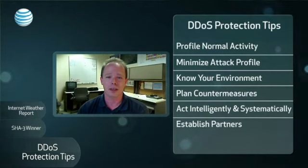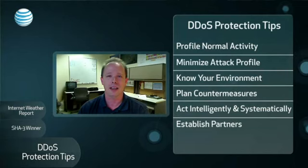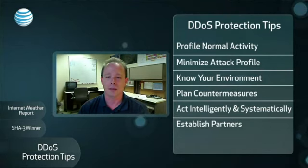Also separate your various services, such as mail, web, DNS. Try to keep them on separate things. Don't try to put them all together on one thing. Sometimes it's hard to do if you're a small company, but if you can, try to segment the various services that you have. And know your environment. If you do have DDoS service already, try to test it at least once annually if you can. Know your choke points. Know how to detect and measure the effects of attack. That goes back to getting an initial profile of what's normal.